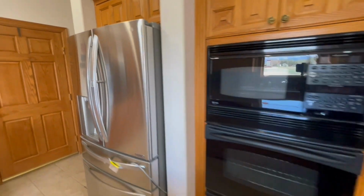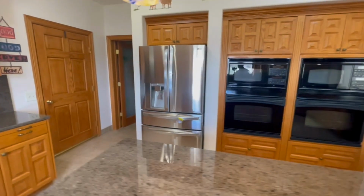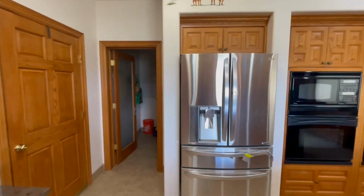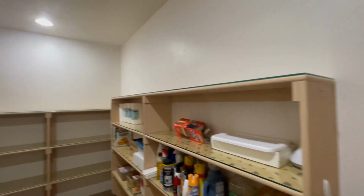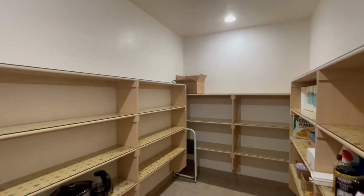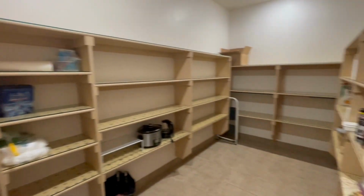And good size LG refrigerator. And a very sizable pantry. So the pantry is walk-in. Again, the camera doesn't really do it justice, but it's quite large.